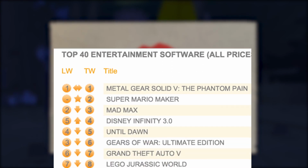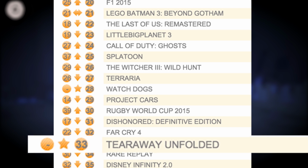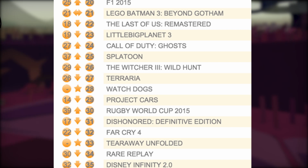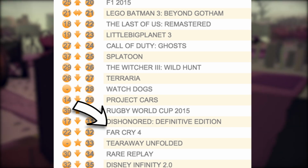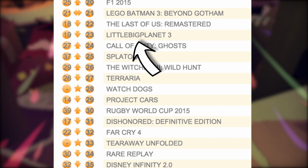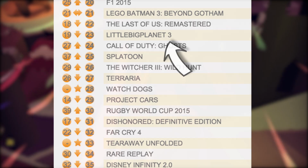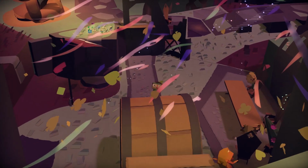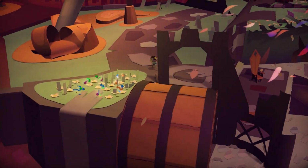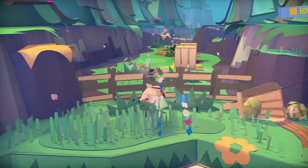So why then, when it's so amazing, did it only debut at number 33 in the UK software charts? That's an abysmal position, to be fair. It came in just below Far Cry 4, a game that's been out for almost a year, and 10 whole places below Media Molecule's last release, Little Big Planet 3, which is also almost a year old. Granted, this chart doesn't include digital downloads, but still, an entry like this in an official chart is bound to be a bit of a kick in the teeth for all the people that worked so hard on the game.